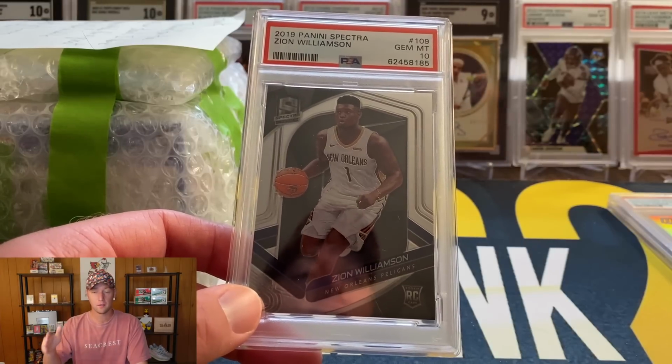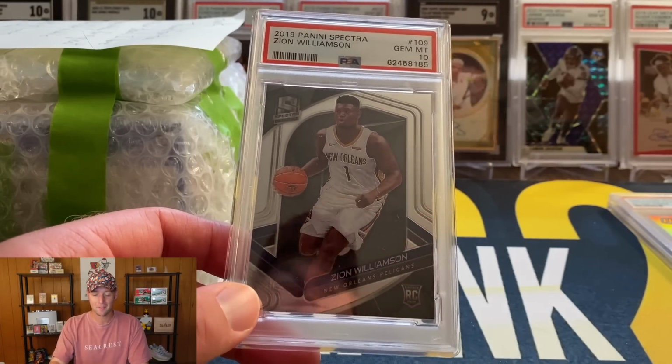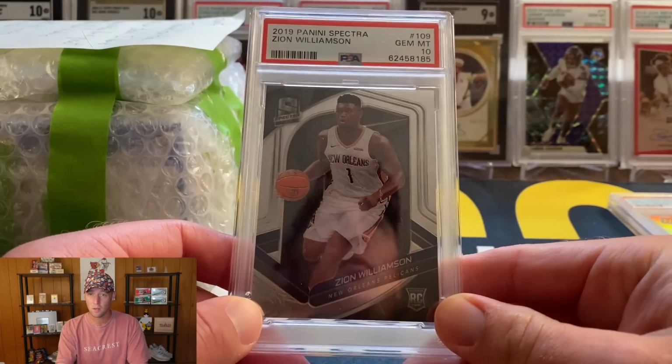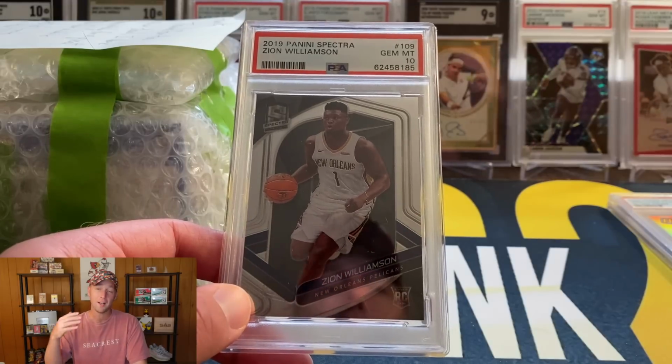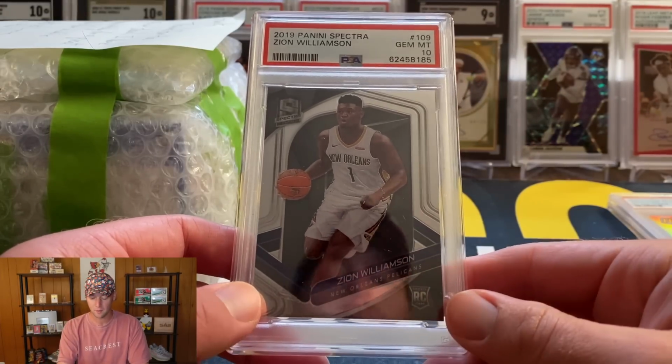So start of the football season, big fire pack series. Start of the basketball season, big fire pack series. That one I believe is going to be towards the beginning of October, I want to say, for basketball. So planning both of those series. So if you guys out there have any nice football cards or basketball cards, hit me up. I'll definitely take a look.